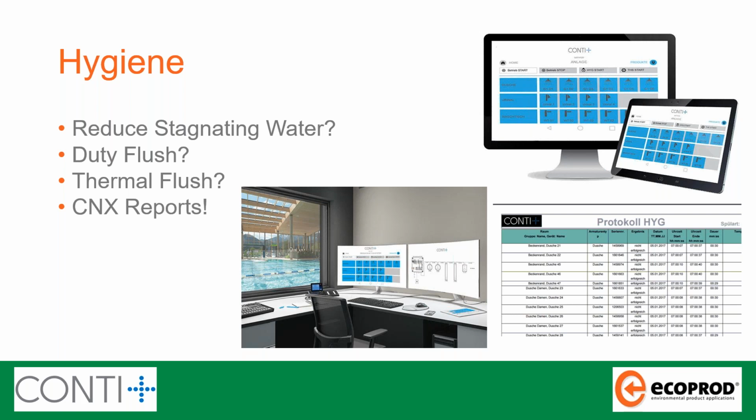We can also do a thermal flush. A thermal flush is when we are running water through the systems at 80 degrees or above, or up to 80 degrees, I should say. A thermal flush is there to do on an infrequent basis, but when you know you have a problem with a pipework system, and I can appreciate many thermal flushes will be going on in the next 2 or 3 weeks as businesses start to open.